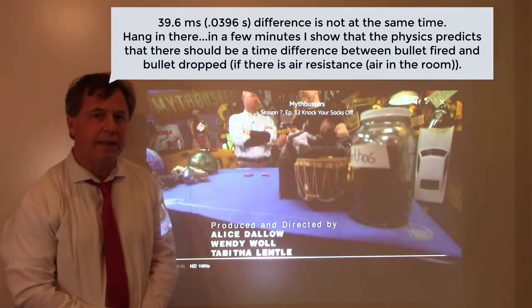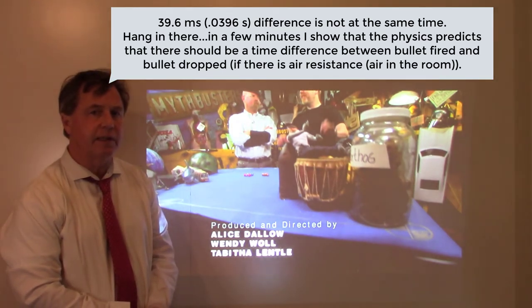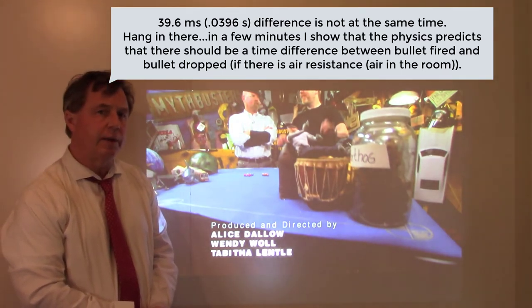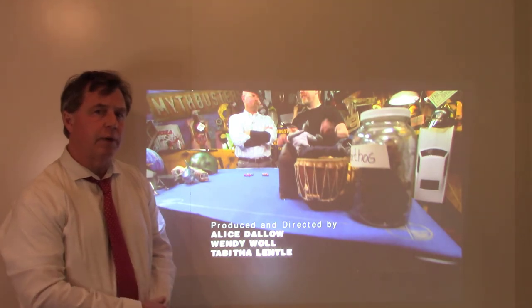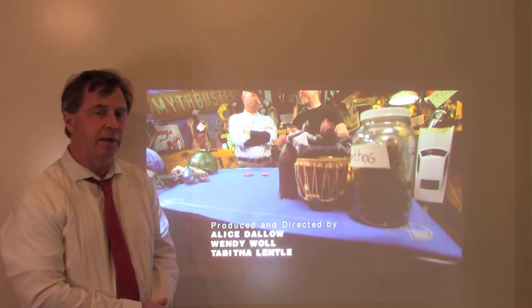Okay, so they didn't end up in the same place at the same time, but there's almost a 39.6 millisecond difference in time between the dropped bullet and the fired bullet. But is that sufficient to support the myth that they hit at the same time? So I'm going to discuss that in more detail.